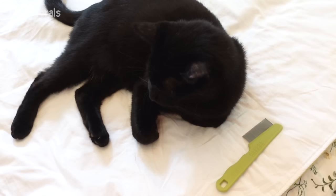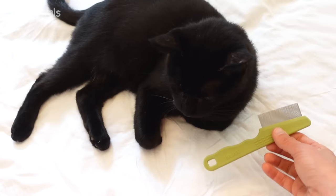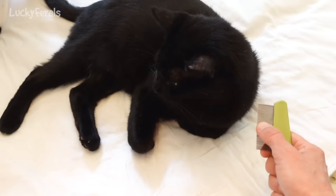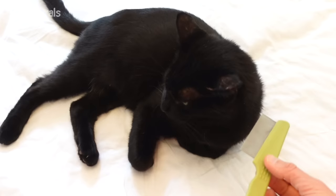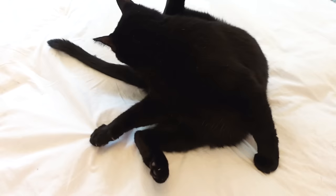It is 10 a.m. and here's Boo, and I just combed him with this flea comb. This is my second favorite flea comb. I still like the white one better because it's longer this way, but this one has the widest tines, like the longest tines. And today was the first day I got no fleas off of him. He's been grooming himself, but he hasn't really been scratching or itching or anything. And yeah, I went over him really good with this comb.